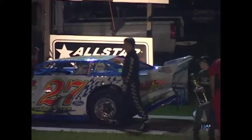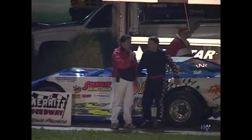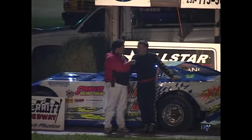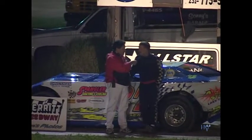A nice round of applause for Eric Spangler. Boy, Eric, what a show out here. I think that's the best feature we've seen in a long time. You and Frank gave the fans their money's worth tonight. Yeah, I could hear Frank back there that whole time. We tried an off-the-wall setup in the heat race, and it worked really good.